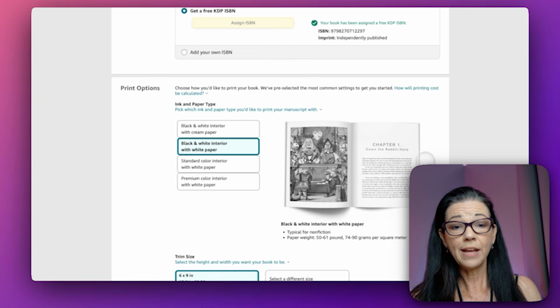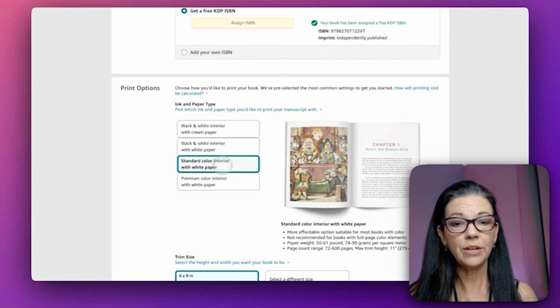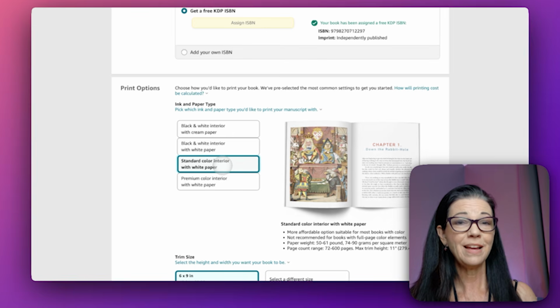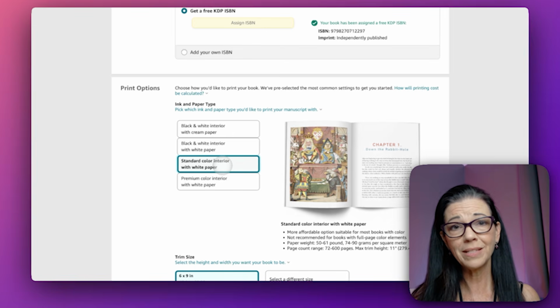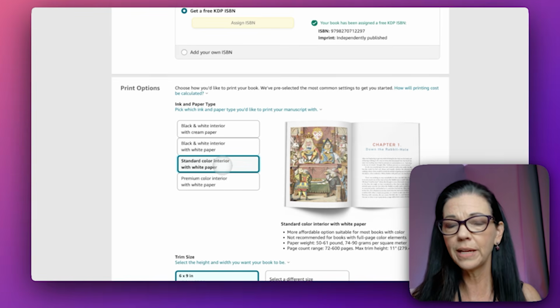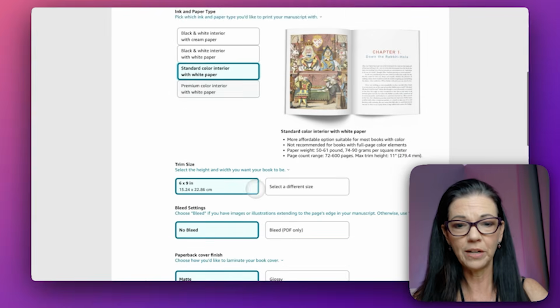Now, in my last book, I changed this to standard color interior to elevate the thickness of the quality of the book. I'm going to try that again this time. I have fewer pages. The biggest issue is it made the book too expensive. So if it's over $9, then I've got to come back and change this to black and white interior. Let's see what we have so far.